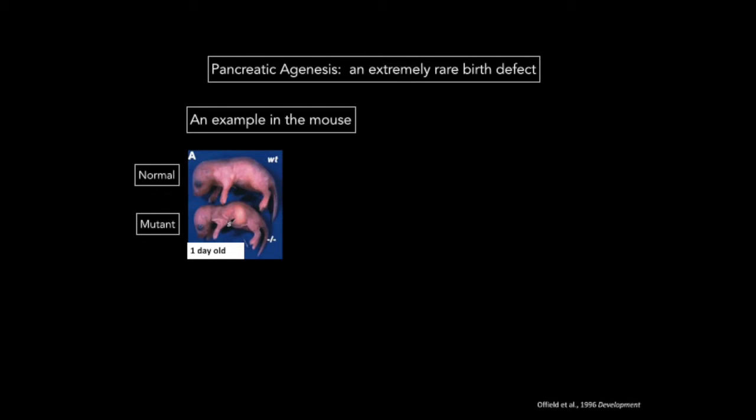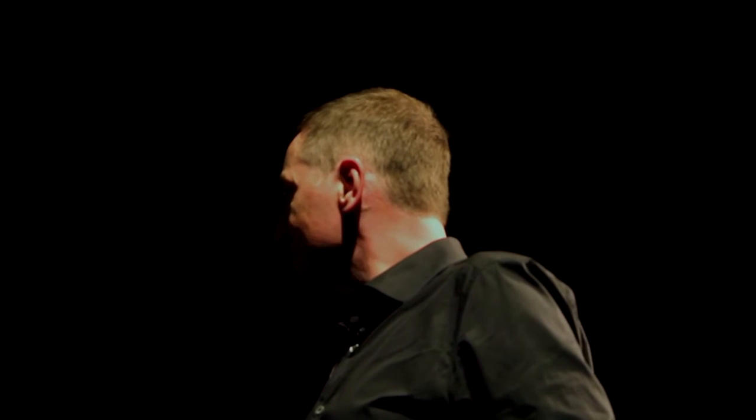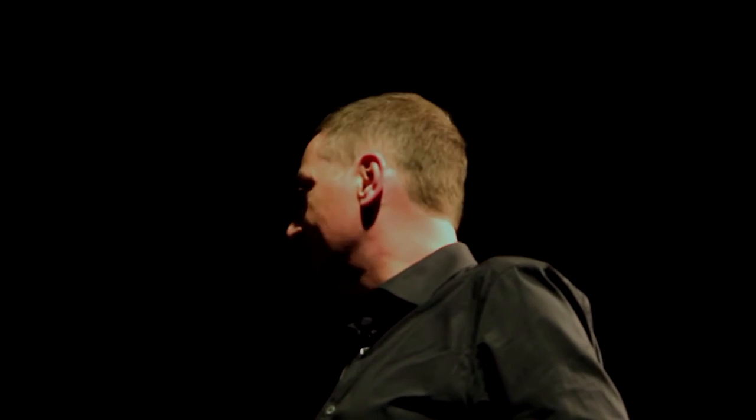And the pup on the top is a normal pup. Everything is physiologically normal with this animal. The mutant on the bottom, we've inactivated a particular gene that is responsible for the construction of the pancreas. And without this gene, the animal doesn't have an organ and cannot produce insulin. But you can see this little pup was able to suckle with its mother, and it has milk in its stomach. So behaviorally, it's normal.